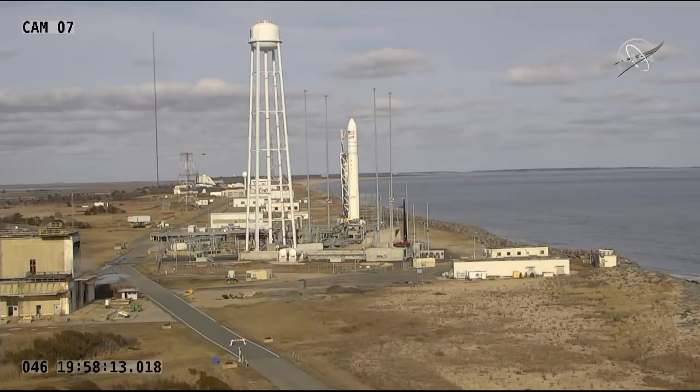Site control, LC, countdown 1. Site control, go ahead. Let's press with step 374, arm tail for rapid retract. Copy that and work.